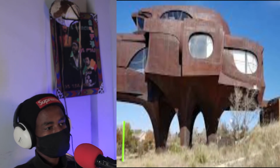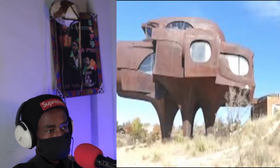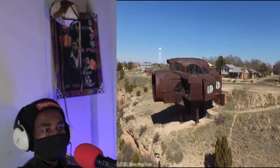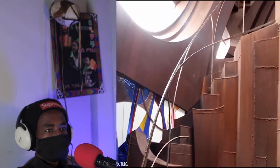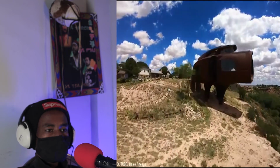11. The Steel House, Lubbock, Texas. In the Texan suburbia lies a giant, 4-legged UFO standing just across the street from rows of ordinary 2-story houses. Taking a closer look, the strange formation appears to resemble a multiple-story grand piano.